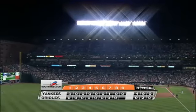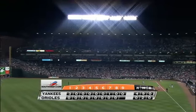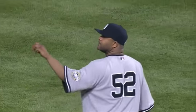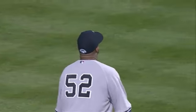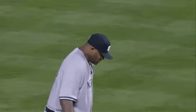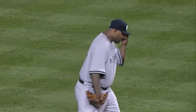Sabathia is going to come out here and try and have a complete game shutout. He has 10 of those in his career, the last one coming August 31st of last year against the Pirates in a one-hit ball game. He's got a two-hitter going here. Yeah, and that game could have been a no-hitter. There was a scoring error by the scorekeeper, and CC after the game says it wasn't a big deal. I'll get another one somewhere down the road.